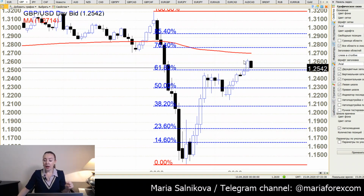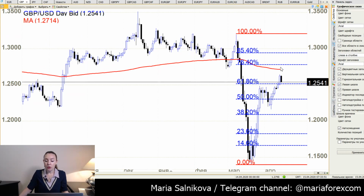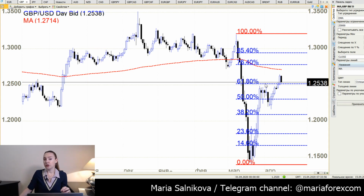Daily chart. Do we have a signal to sell right now? No, there is no signal to sell. If you see this kind of picture and you don't have a signal to sell, what I'm trying to find here is a signal to sell on candlestick, and there is no signal to sell on candlestick. What I do see here is the 200 moving average. Price didn't touch this moving average. I'm not going to tell you that this is a really important level. No, I'm just watching the situation.